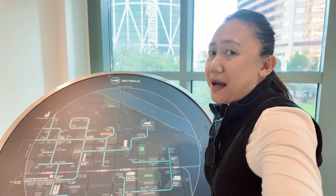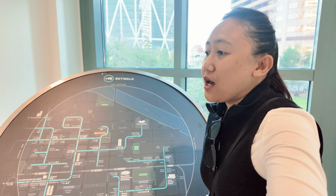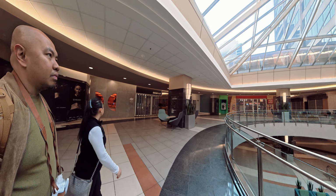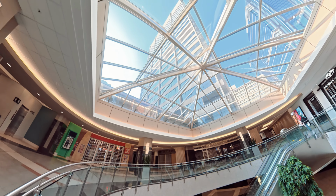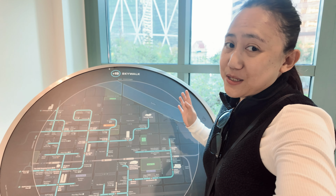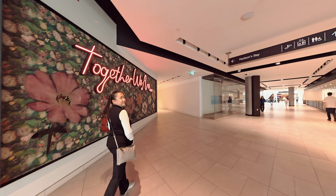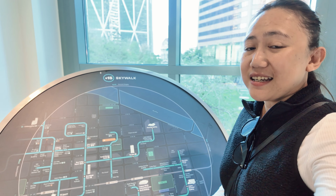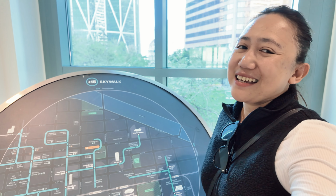So this is a map of the Plus 15 and it is scattered all over the building and the walkways. And as you can see, it looks like a maze for adults, making navigation of Plus 15 fun, exciting, and depending on your sense of direction, easy.